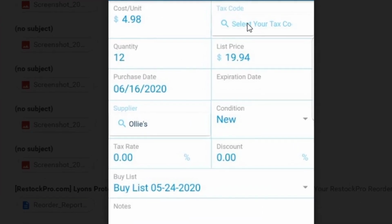If there was tax, you could put it in there. How many are you buying? Remember, you're at the store right now. You're at the store, you scan the product you're going to buy, and what you're doing is adding the products to a buy list. This is going to simplify everything, guys.